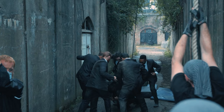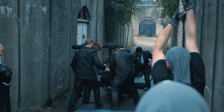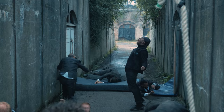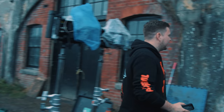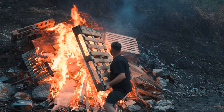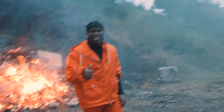Stunts ready! Whole team's ready! Love this. Look at this teamwork. 3, 2, 1, yes! Yes! Yes! Good? Yes! Nice. Yeah, keep going. That'd be nice. How's that, mate? Yeah, it was cool.